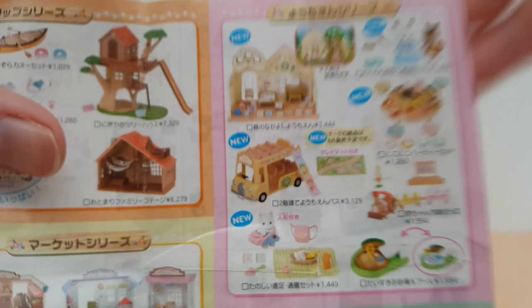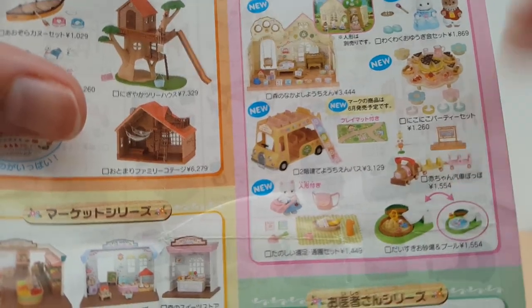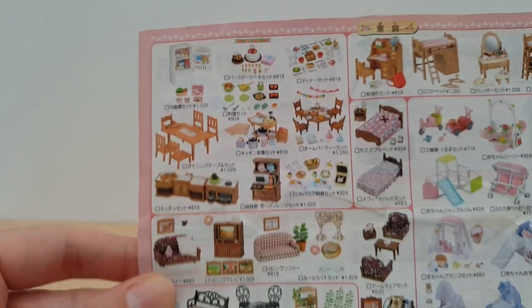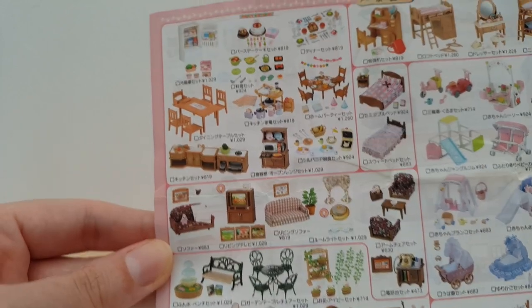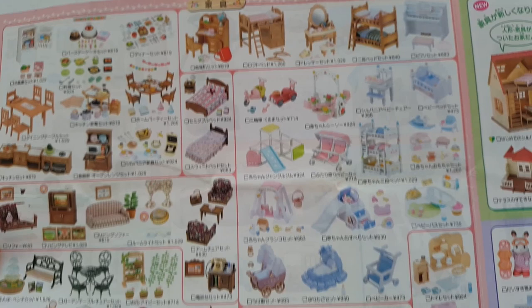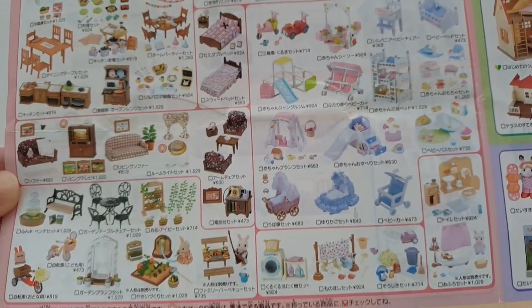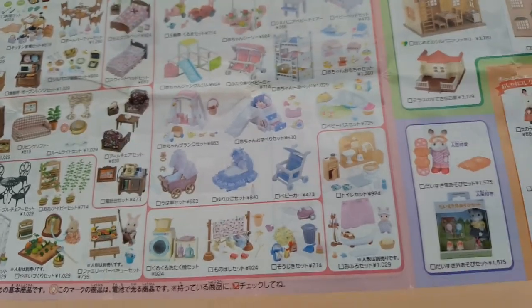And then nursery sets just up here. Baby Choo Choo train there. I do love that one, it's very cute. And then on the back, a big array of furniture. Lots of different furnitures. Most of these look familiar, so I think most of these got a worldwide release. Lots and lots of baby furniture as well. I also really like these little washing and housekeeping sets down the bottom here.